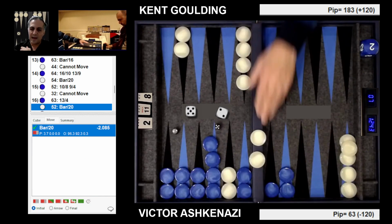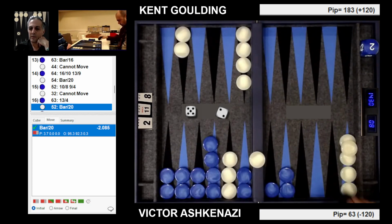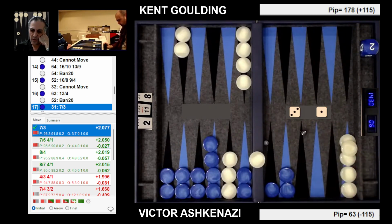Kent needs some 5s to save the gammon. That's one of them. Victor's a huge favorite to win a gammon here. 3-1. I think he just has to play off his bar point. He doesn't want to leave a shot.